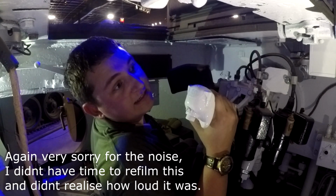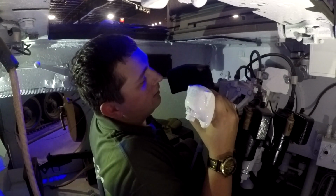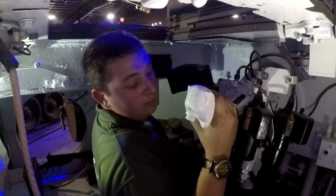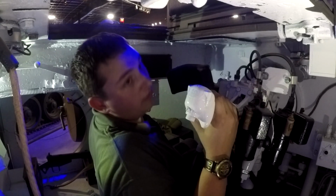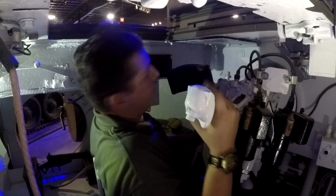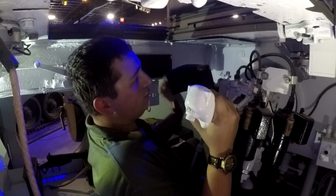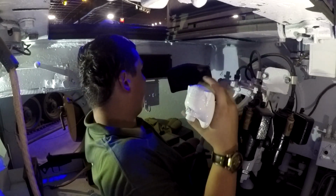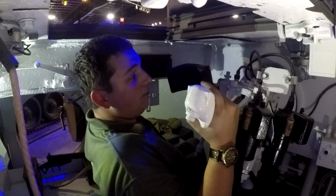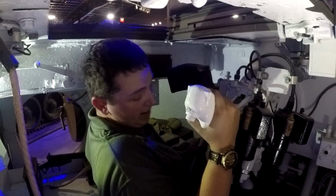Okay, so I apologize if you are having trouble hearing me over the movie that is playing behind me. I have now moved into the bow machine gunner's position, or I should say the bow gunner's position for the flamethrower. And as you can see right in front of me, I have the Wasp flamethrower. This was originally taken off the Wasp Universal Carrier. It just replaces the ball mount in the Churchill. Just a simple replacement. It uses the same mount and everything.